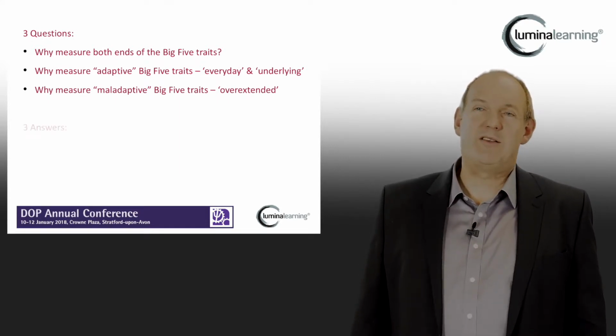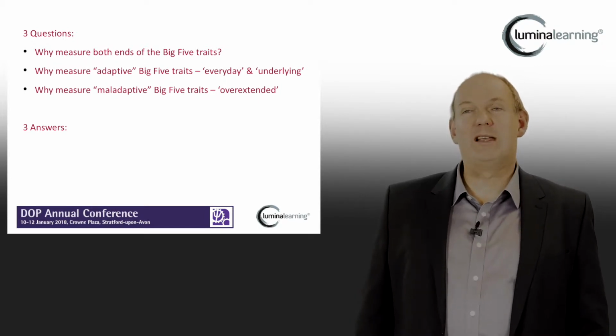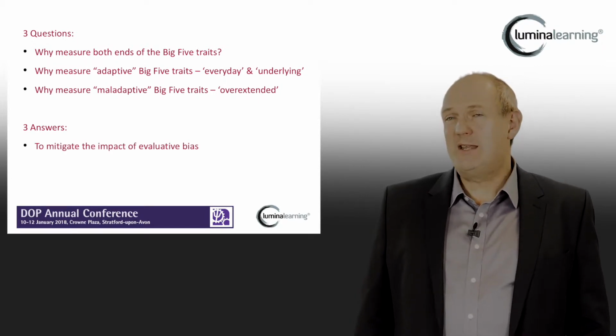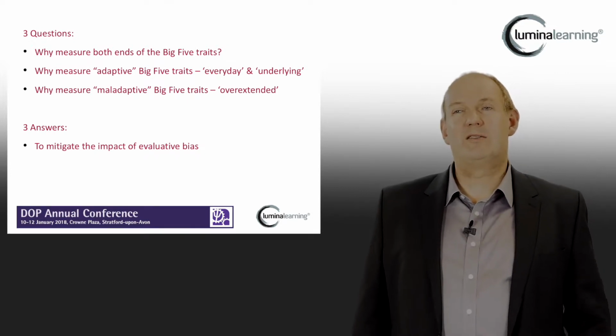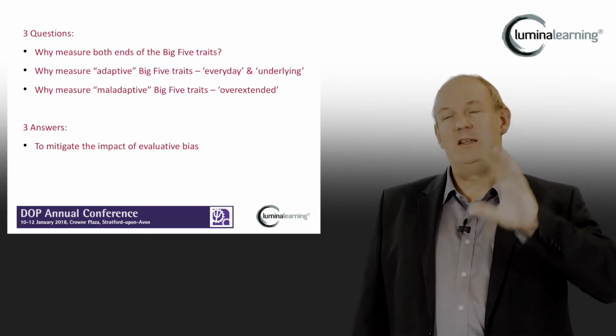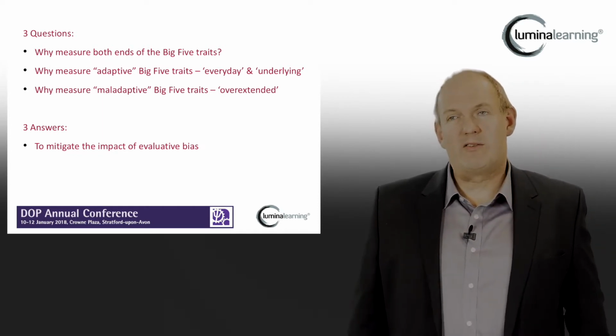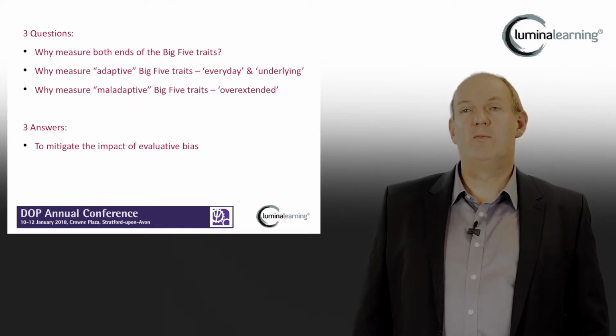Well, there's 3 answers really. They don't map directly to the 3 questions above, but collectively. So to mitigate evaluative bias, Peabody in 1967 identified that measuring both ends of a scale positively and negatively aggregates out some of the biases and reduces the bias overall.